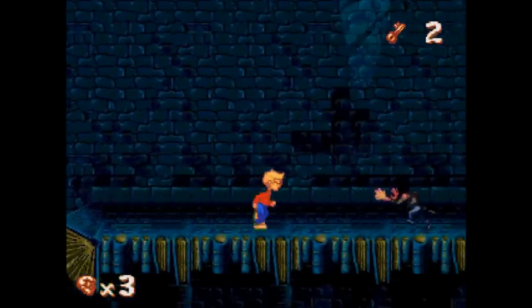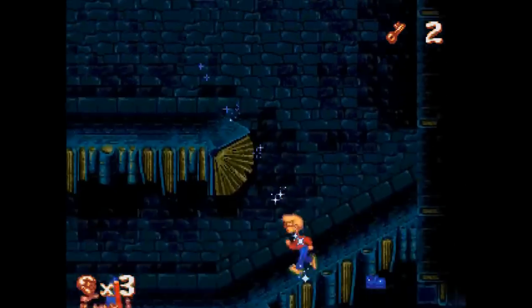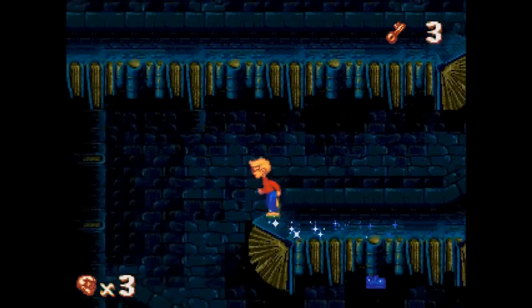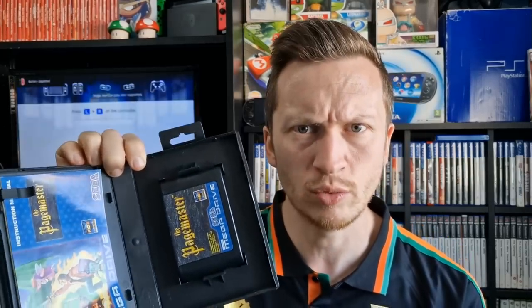So yeah, I was really happy to pick it up, especially as it's complete as well. And to be fair, it's in really good condition. The manual has been opened and sort of left open on a particular page, so there is a bit of a crease in it. But in terms of how nice it looks, yeah, the label is fantastic. The manual is really, really good. It's not an expensive game by any stretch of the imagination, but I'm really happy to be able to pick it up for the price that I got it for.